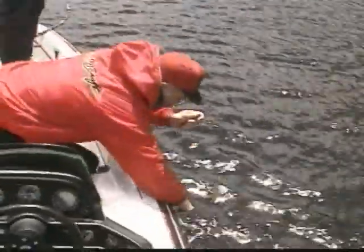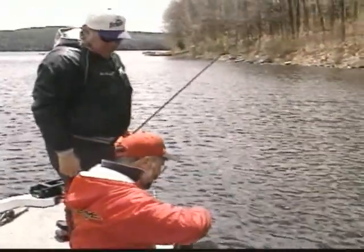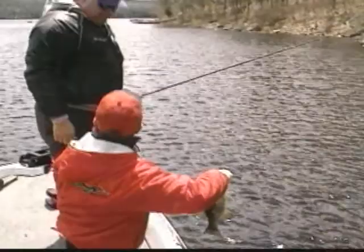Come on up there, baby. Come here. Heavy fish. Nice fish. Let's see. Get up here, come here. Open up. All righty. Bill, you had that one hooked just barely. Look at that. Yeah, barely hooked. Took a swipe at it.